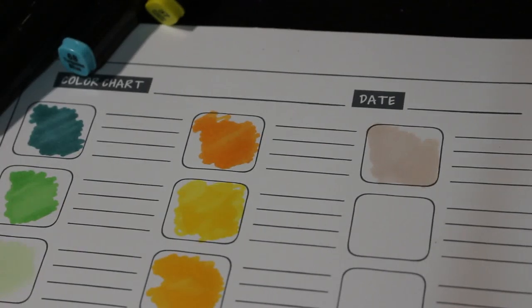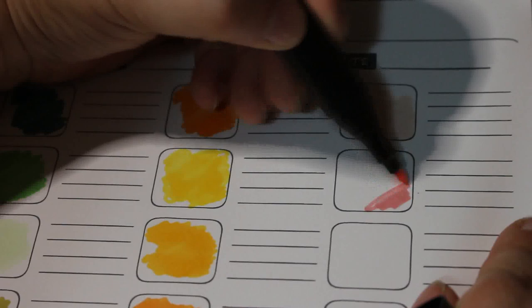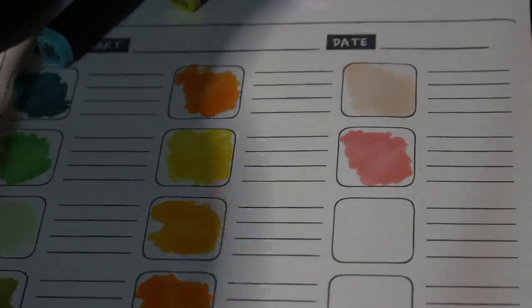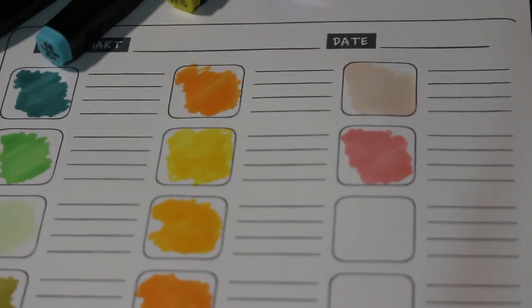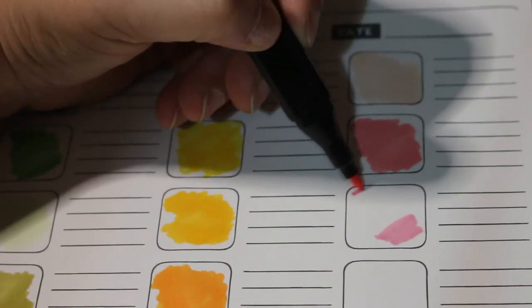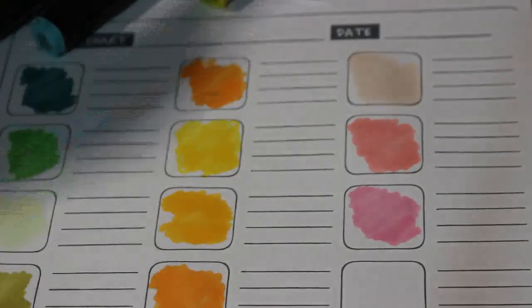Then we've got peach. Which is, to me, that is not peach, it's a very basic pink. Peach should be a little bit more orangey. That's just my thoughts. This one's called pale pink. It's a nice colour though. That's a nice pink. That is a very nice pink.